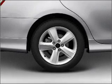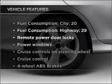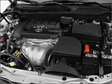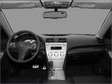Brake safely with the anti-lock braking system. Plus, enjoy these notable features that are included in this vehicle. Power door locks, power windows, power steering, cruise control, power mirrors, an AM/FM stereo with a CD player.